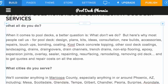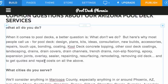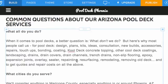Coatings, landscaping, drains, drain covers, drain channels. Never knew any of that stuff was stuff people were searching for. Trench drains, non-slip flooring, epoxy, expansion joints. I don't even know what half of this stuff is, but I know people are searching for it, so I put it in there. Overlay, sealer, repainting, resurfacing, remodeling, removing old deck. And people are searching for quotes, costs, pricing.